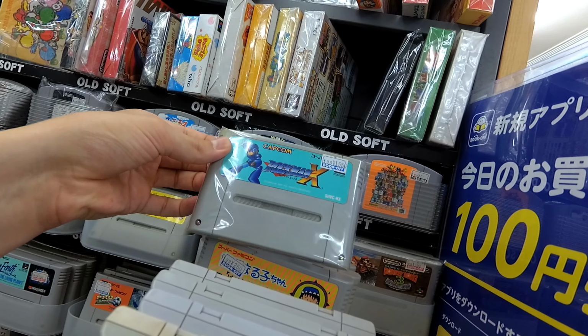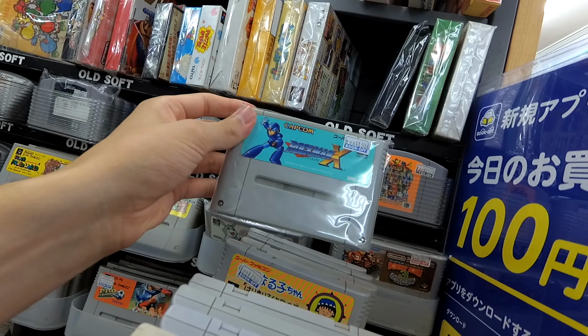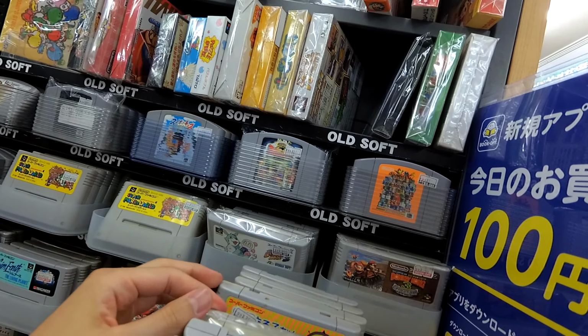Rockman X, $15. Sailor Moon game. The usuals. Oh wait, we already looked at those. There's so many Super Famicom games here. Crazy Chase. Oh, Aladdin for $5. Let's see what we got here. Then why is this $10? I couldn't tell you why.